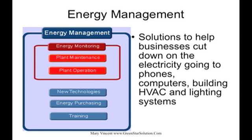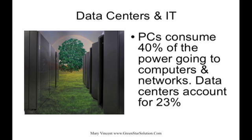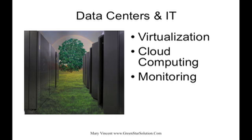Data centers and IT, huge area. So about 2% of global carbon emissions are due to the direct effects of IT usage, especially data centers. PCs consume 40% of that power going to computers and networks. Data centers account for 23%. So data centers are looking at server virtualization. With server virtualization, you can take 10 servers with completely different applications and consolidate them into one large server, where each of the 10 standalone servers can retain their own server name, IP address, etc. So greengrid.org is a good organization to know more about what's going on in that area.